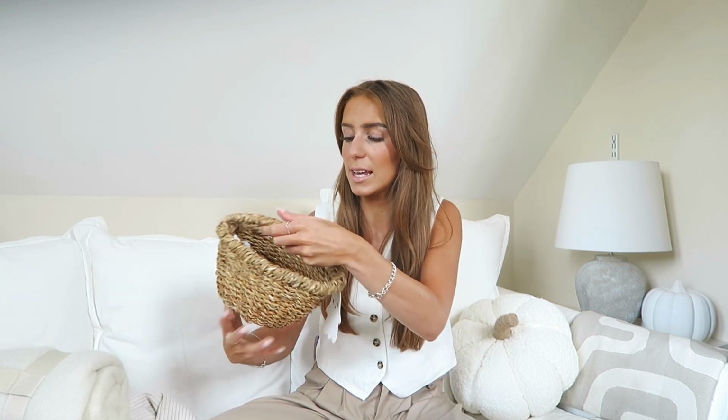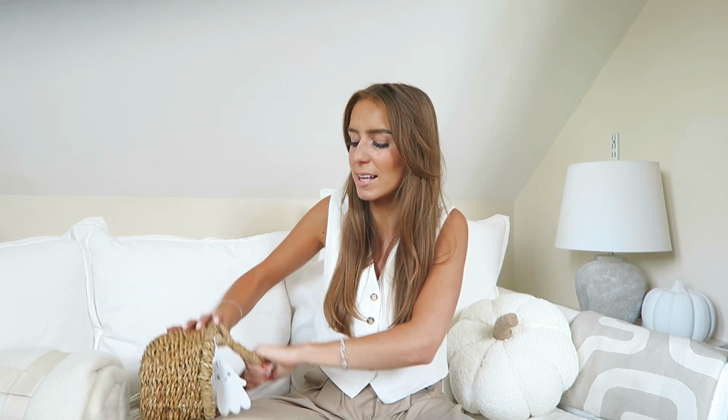Next on, we'll move on to something a lot cuter and a lot nicer, and I'm genuinely obsessed with this. I actually love this with my whole heart, and it is this little basket. I'm sorry, but is this not the cutest little trick-or-treating basket you've ever seen? It's kind of seagrass-esque, a little bit squashed from being in the package, but it's a little woven basket, and then it has this ghost attached to it.